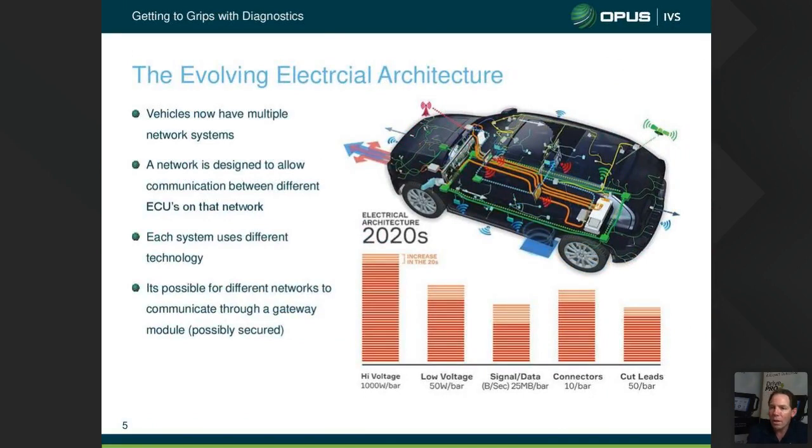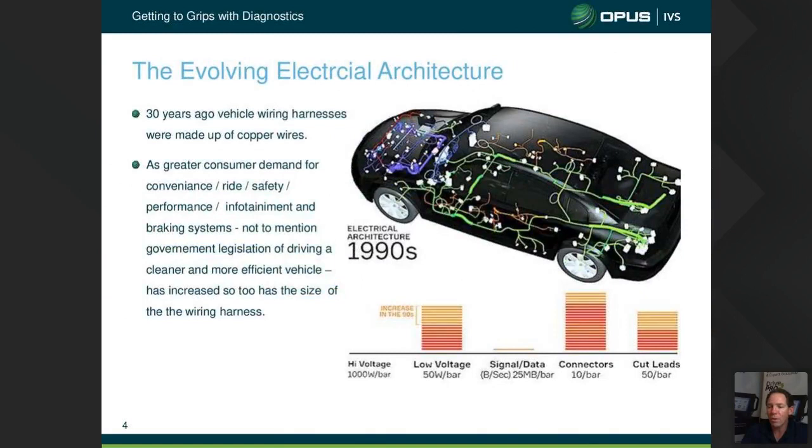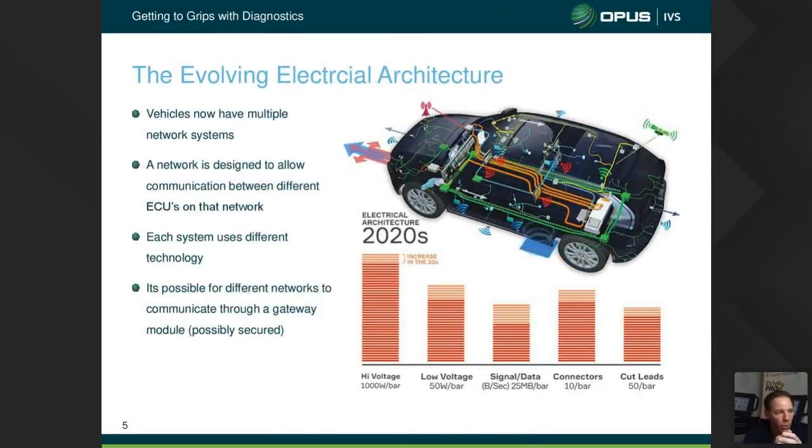All right, this is what we're looking at now in the 2020s. Because of the multiple network systems we're using now, a lot of the systems are still copper, except we are adding a lot more fiber optic technology in vehicles these days. If we look at the bar graph down on the right, you can actually see a massive increase. The figures don't matter so much, but if we look at the symbols and the size of those symbols on the graph, it's a pretty clear indication of how the cars are being constructed these days. And they are quite complex.